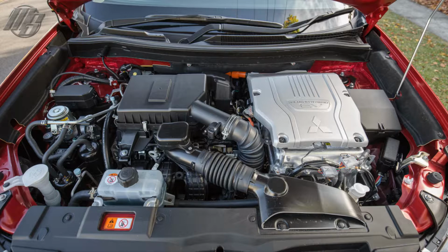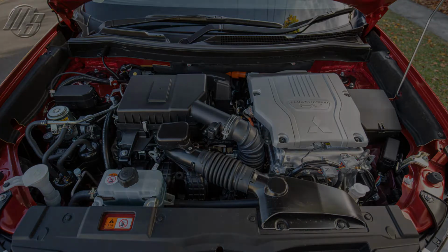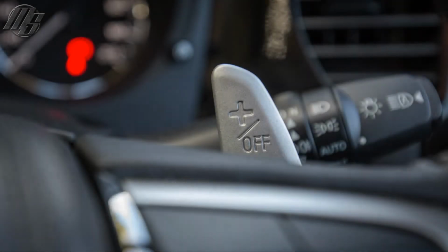And EV mode sees the Outlander run purely on its electric motors, only using the petrol engine once the range gets too low. The transition between electric and petrol motivation is seamless and smooth. Even at highway speed, the sound is barely audible, but it is a little more obvious at lower speeds.